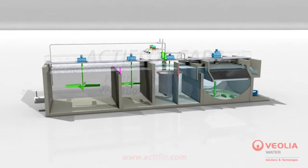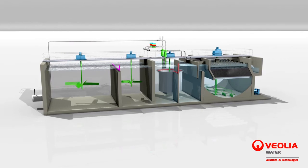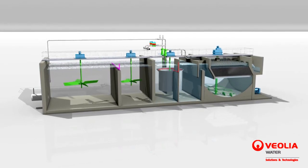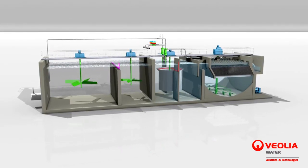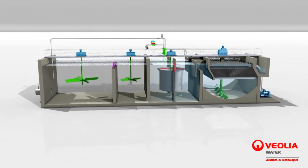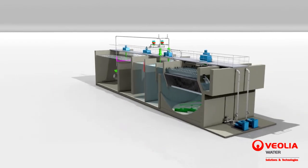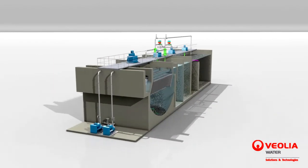Actiflo Carb combines the features and the treatment efficiency of Actiflo with the absorption qualities of activated carbon to remove compounds that are refractory to water clarification. Actiflo Carb is equipped with a contact tank that utilizes powdered activated carbon for the absorption of non-flocculable organic matter, taste and odor compounds, pesticides, and emerging micropollutants.